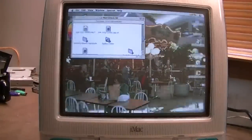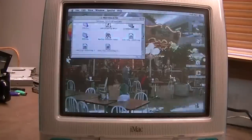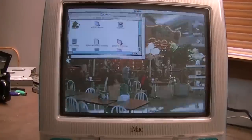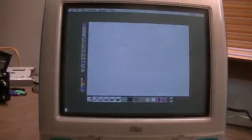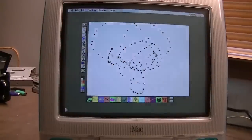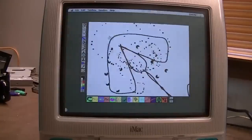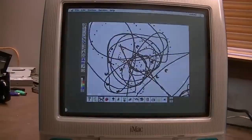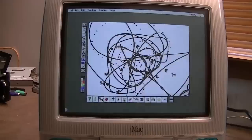Okay. Anything else before I can shut this down? Oh yeah, Kid Pix. Played this quite a bit on the ones at school, and played it on my PC at home as well. I'm such an artist, aren't I? Looks like a log.